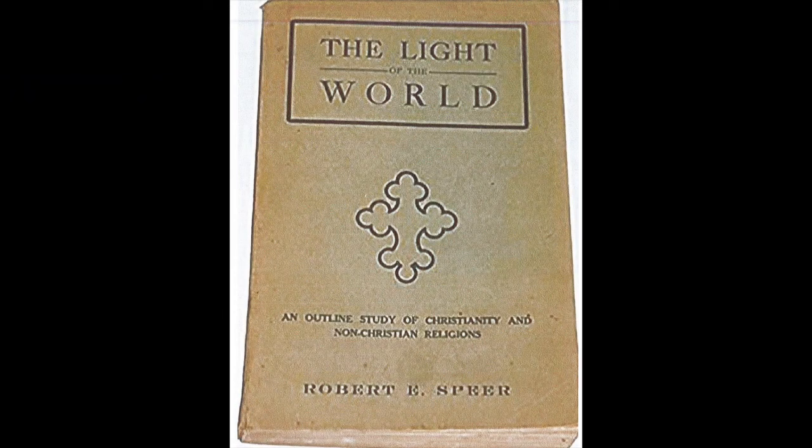The study book for 1911-1912 was The Light of the World by Speer, which set the tone for the monthly programs focused on comparative religions of the world. The two major social events of 1911 were the Lawn Fete and then later the Homecoming Social.